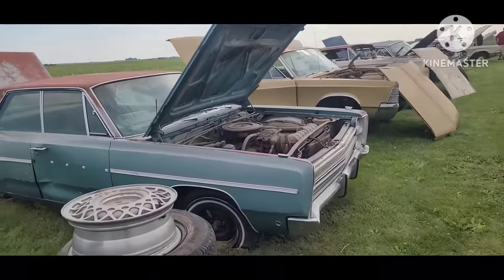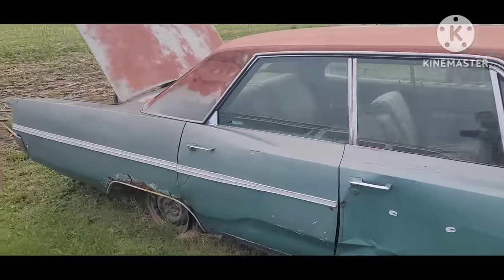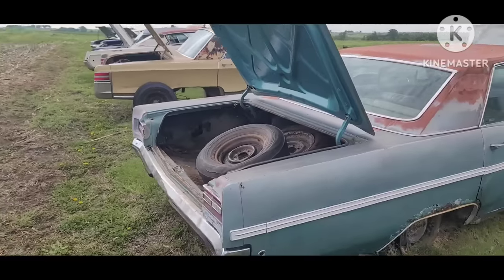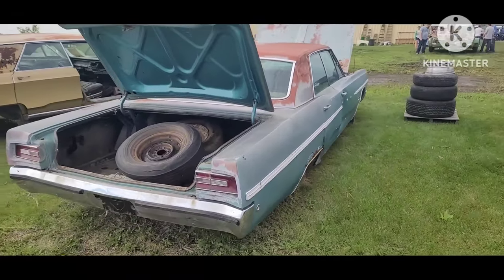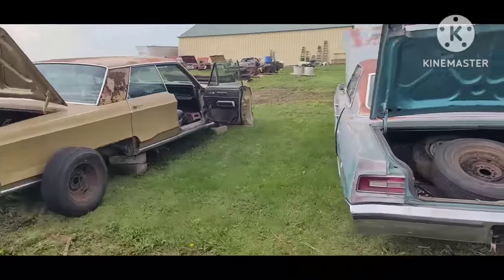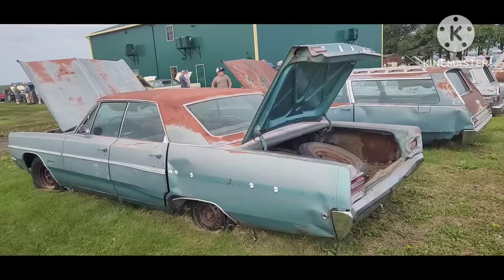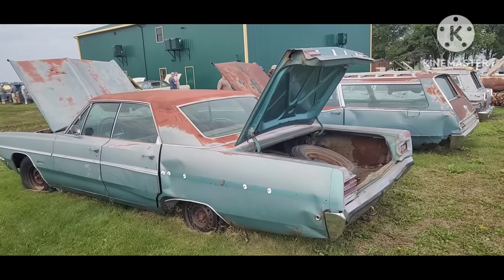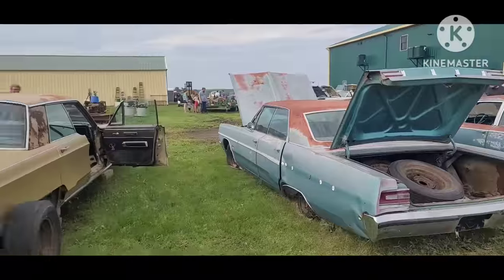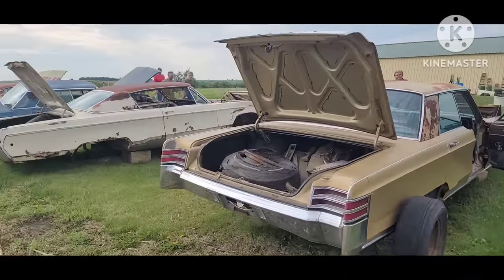Then a 68 Fury four-door hardtop, same color as the wagon. All of these, I mean, they've sat long enough, and they're just not that crazy popular of a collector car that realistically there'll be parts, salvage, hopefully not derby cars, but I'm sure some of that crowd will be here, unfortunately.